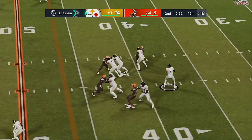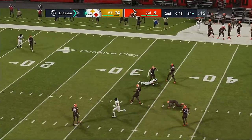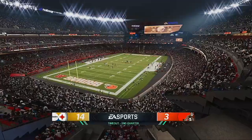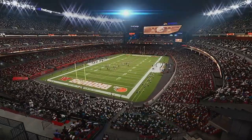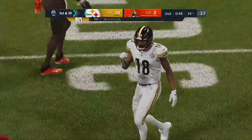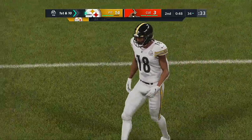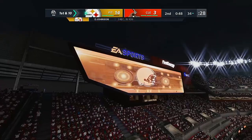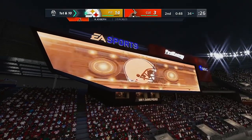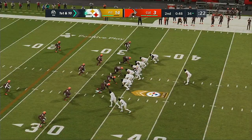To throw again is Roethlisberger. This is Johnson. He's got it. Now the Steelers use the first of their three timeouts, as they get the stoppage with just under 50 seconds remaining in half number one. From the 34 now, here's first and 10.